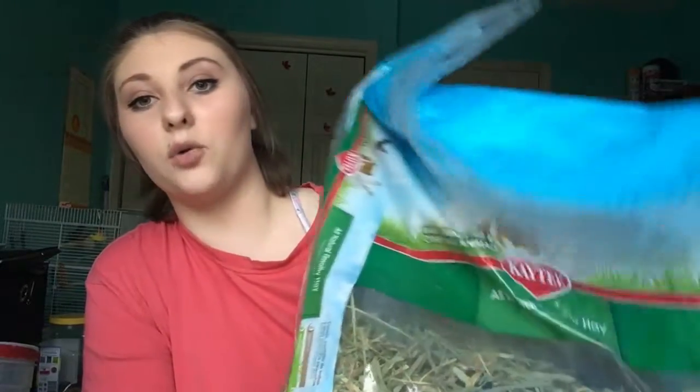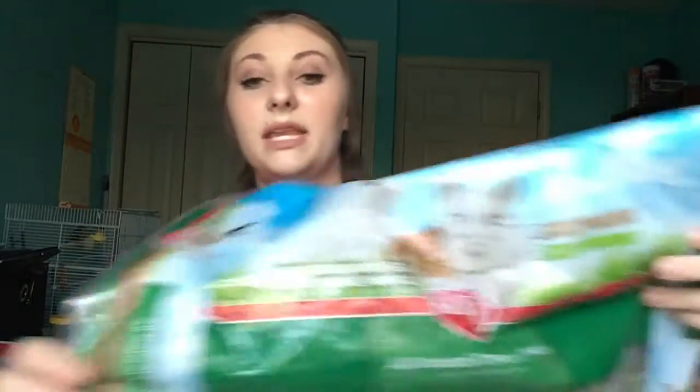But this is what you need. Every bunny owner will say this, and it's terrible to use. I hate it so much, but she loves it. You're gonna need some hay. And mine's almost out, but I'm getting some more tomorrow. But this is just Timothy hay. They need Timothy hay. It's important for their body to work properly.